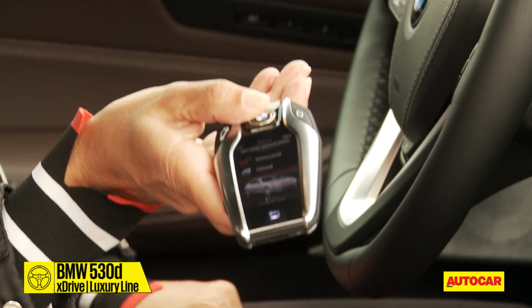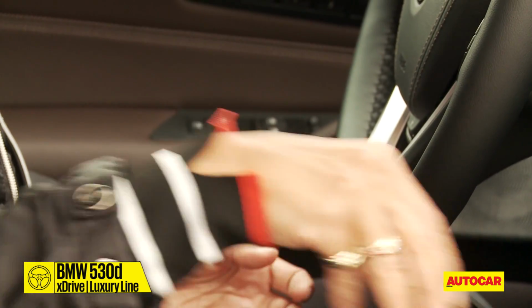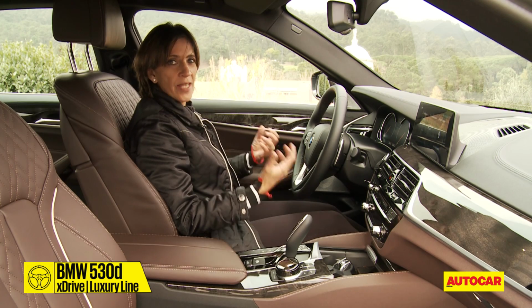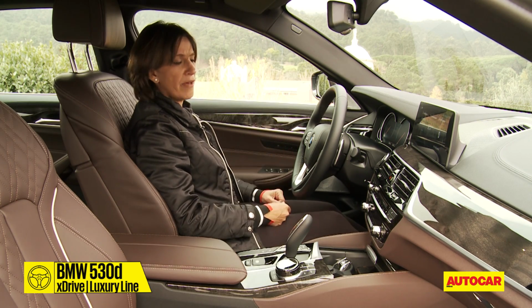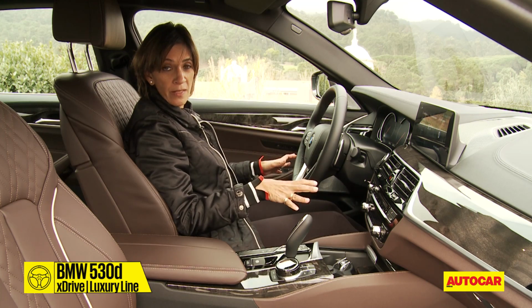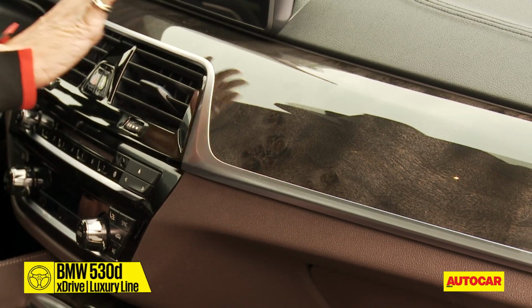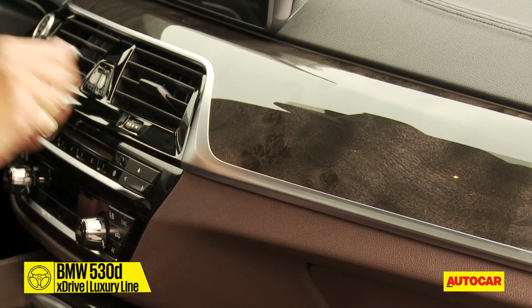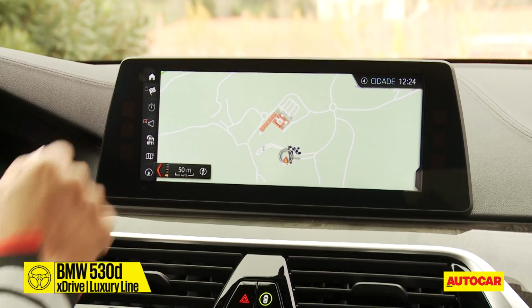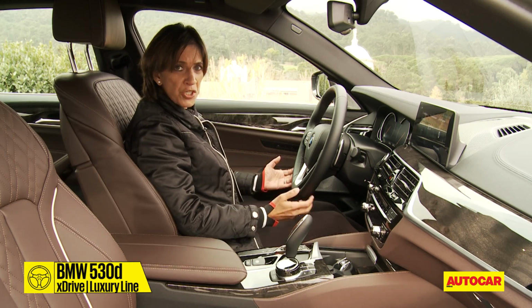Well, it all starts with this key that we see from the 7 Series now over here, the smart key with all the features. The interior of the BMW 5 Series has moved up multiple levels. I mean, it really feels premium on the inside now. Of course, we're in the luxury line, which is the top-end variant, but you know, just the layers, levels, colors, textures on the dash, all of the material really feels top-notch. There's the new TFT display now, which is really intuitive, much easier to use.